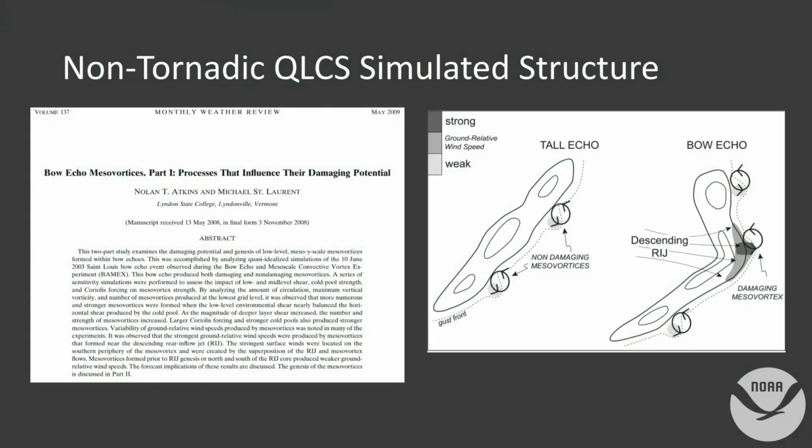Idea of these vortices that develop. In our case, it's a classic one where you have the damaging mesovortex developing in conjunction with the rear ascending and strengthening rear inflow jet, right on the cyclonic side of the surge nose. And our case is a little interesting because we had two of them back to back.